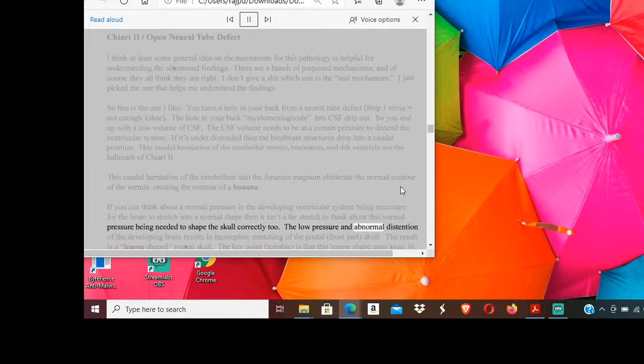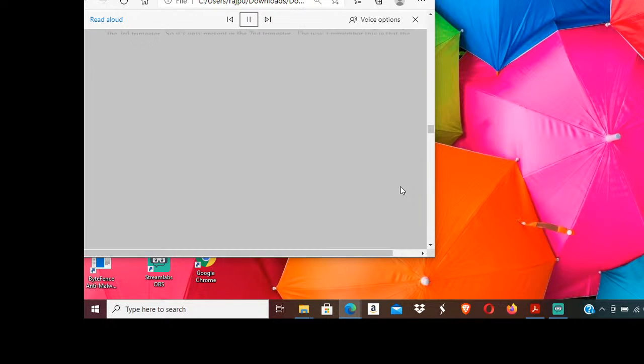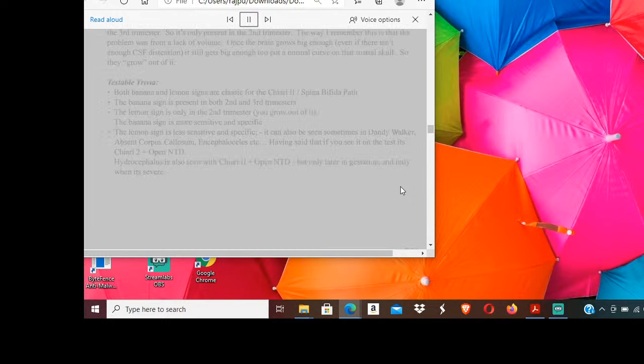The low pressure and abnormal distension of the developing brain results in incomplete stretching of the rostral, front part, skull. The result is a lemon-shaped rostral skull. The key point, testable, is that this lemon shape goes away in the third trimester. So it's only present in the second trimester. The way I remember this is that the problem was from a lack of volume. Once the brain grows big enough, even if there isn't enough CSF distension, it still gets big enough to put a normal curve on that rostral skull. So they grow out of it.